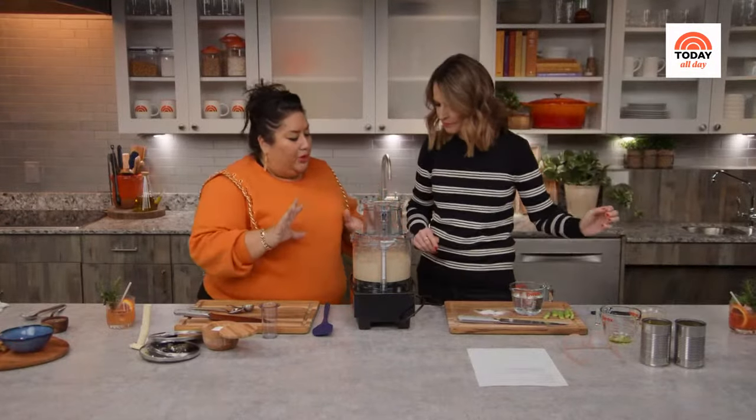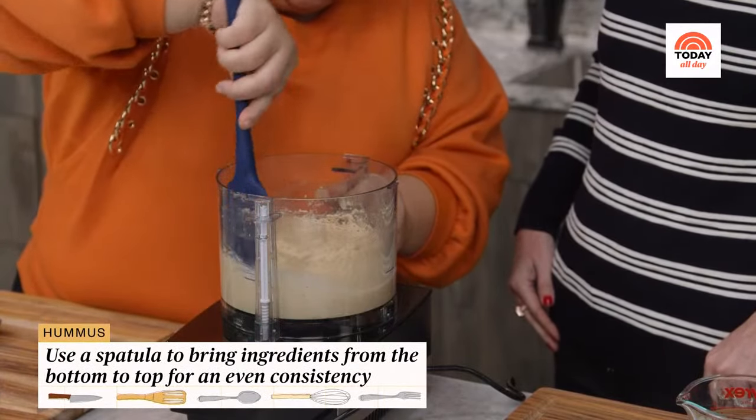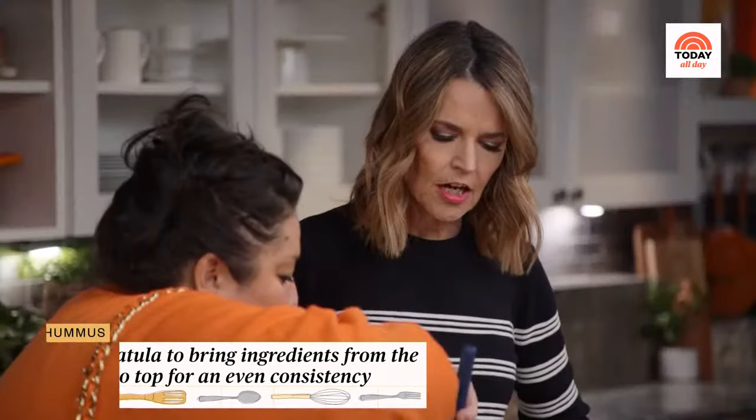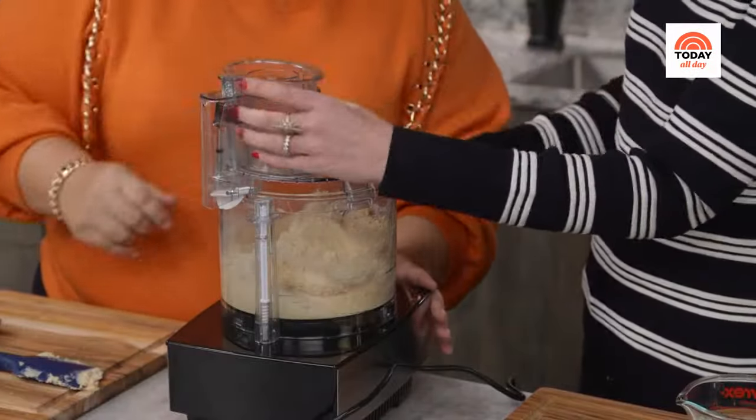Okay, and we're going to stop this. This is really quintessential when you're using this machine because the blade is on the bottom and it's only going in one direction. What we like to do is take the top off and go around, which I'm gonna do this time and you'll do the next, and take the ingredients that are on the bottom and flip them on top, because we wanna make sure that when we're making this hummus everything has the same consistency. So we'll pulse again.